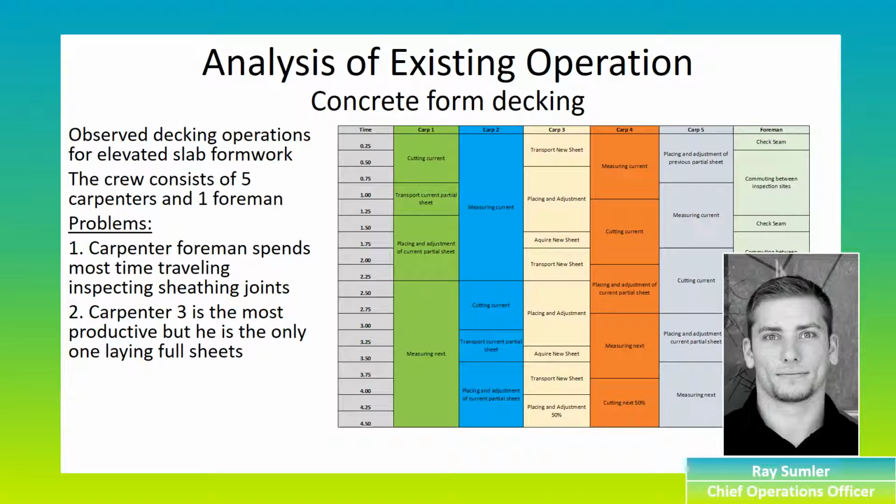Additionally, the carpenter foreman was spending most of his time commuting between quality control sites. This was a severe waste of time.